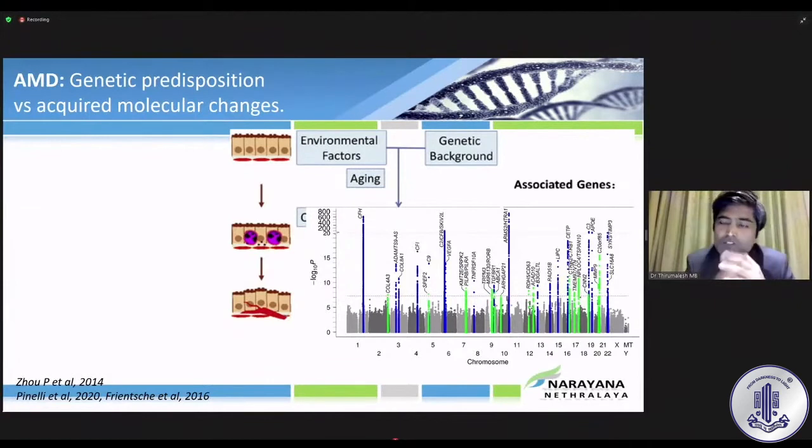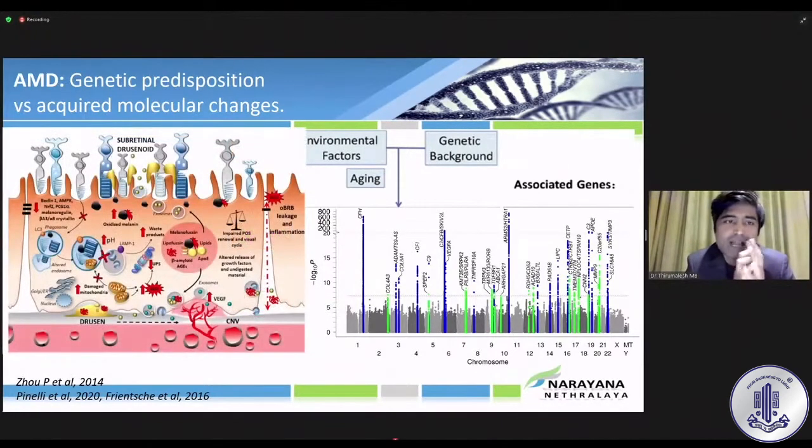So when you look at the genomic aspect of AMD, we feel that it's a very complex disease. Many genes are involved, and many genes at different levels of molecular mechanism are responsible for this disease called AMD. So let's look at the cellular aspect of it, at what is happening at the RPE level in patients who are having AMD.